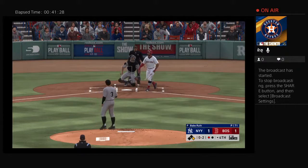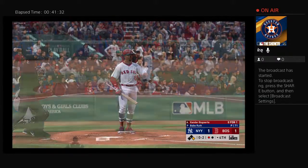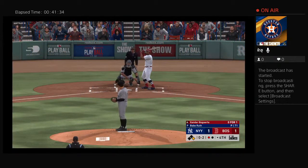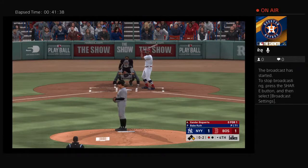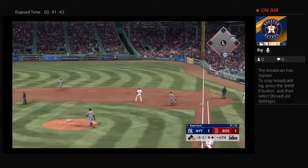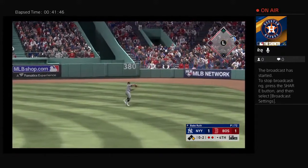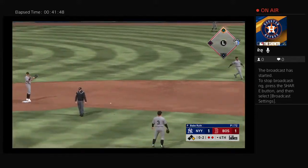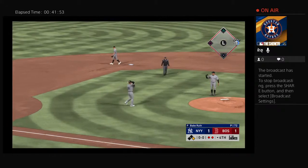And he fouls this one off. Lifted in the air out to right. Jackson is there to put it away, and the runner will be forced to retreat back to first. The throw is wild, and it gets away.